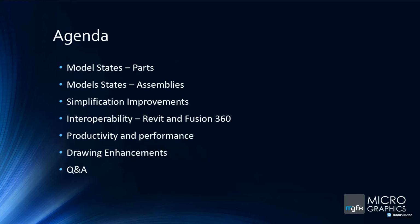Okay, so the agenda for today. We're going to take a look at model states in both parts and assemblies. This is something very, very new in Inventor. Autodesk has introduced this, and it's also been very much a push from the users. If you haven't been to the Inventor Idea Station, I would suggest taking a look at it and putting up any ideas that you think will increase your productivity or enhance your own workflow. Autodesk does look at this, and a lot of the new stuff they put into Inventor is from that idea station. So it's very much customer driven.